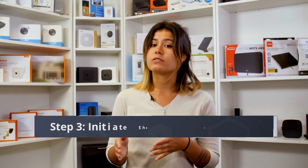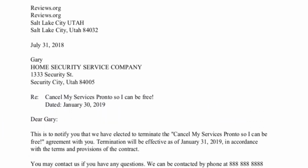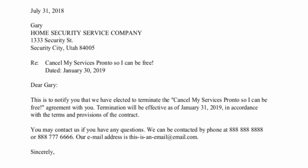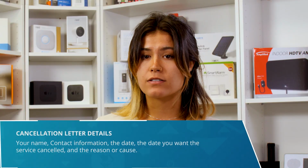Now back to how to cancel. Some companies require a written letter of cancellation. Writing a cancellation letter is pretty easy. Just make sure it's clear. Include your name, contact information, the date you want the service canceled, and if you have a cause for canceling. You can find home security cancellation letter templates online. And just make sure to make a copy of it just in case you need a paper trail.